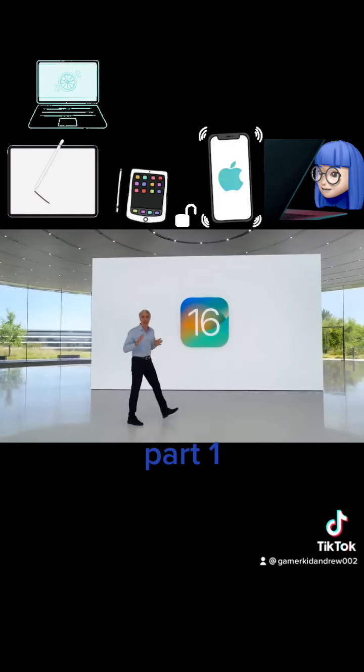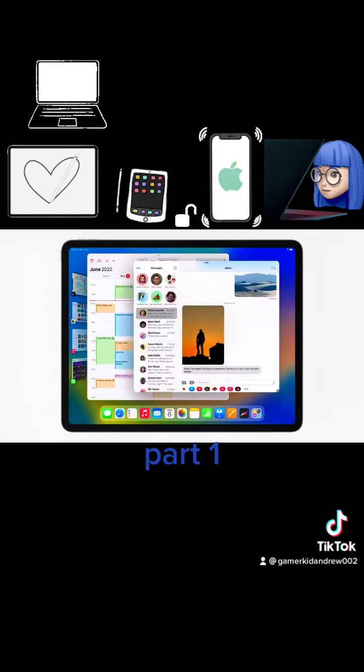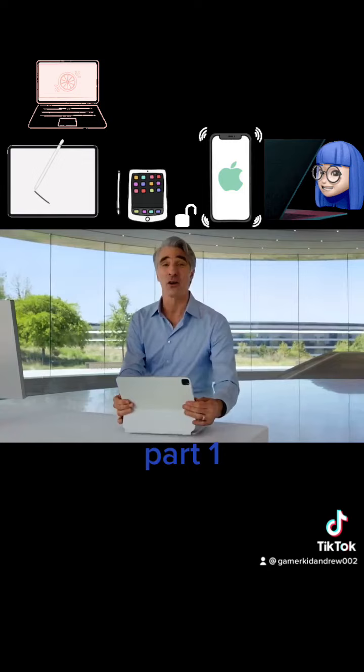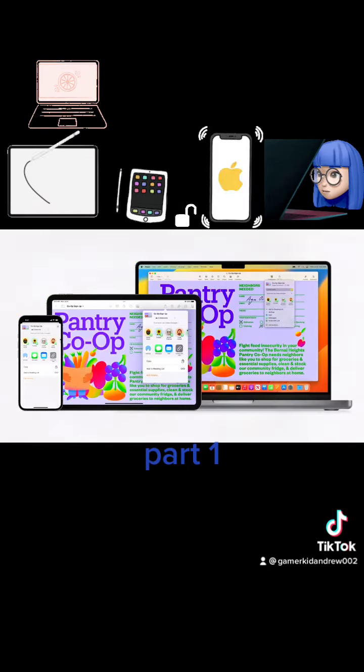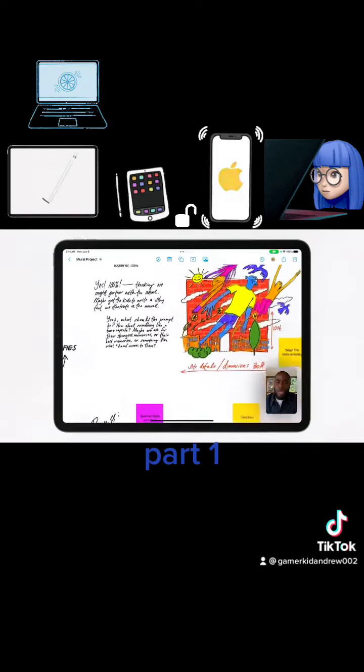Don't look now, it's iPadOS 16. For the first time, you can work on multiple overlapping windows with Stage Manager. And it gets even better. We made collaborating easier across different apps and devices, and coming later this year, a new app for live collaboration.